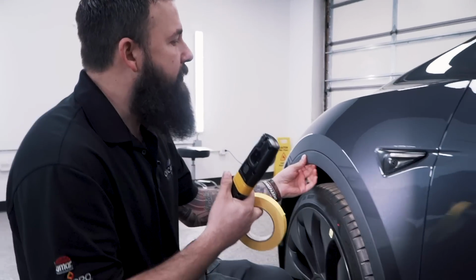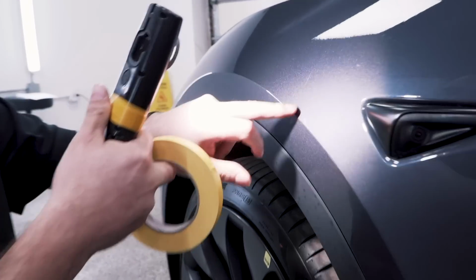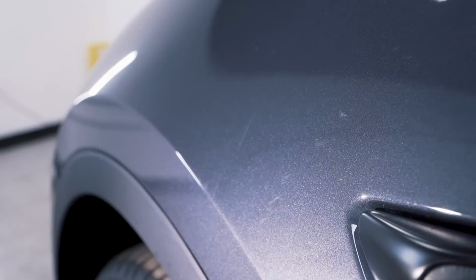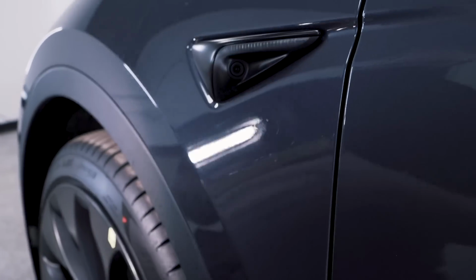Fender here, we have some very small, that looks like just a rub or some sort of adhesive left over. Those are easy fix issues. We got some scratches in here, and we're gonna try to get these on camera.